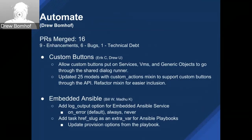Eric, basically, it was kind of a first pass, but we've got custom buttons on services, VMs, and generic objects now going through the shared dialog runner, where the plan is to share all our dialog code between services and direct provisioning, and this was just a start.